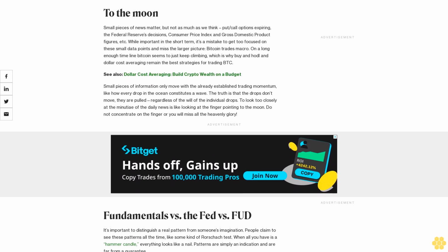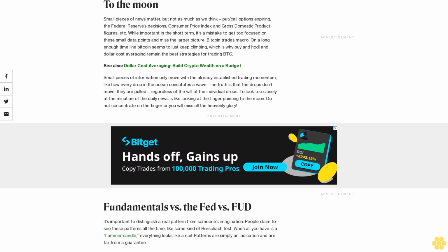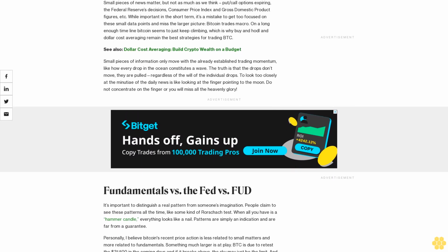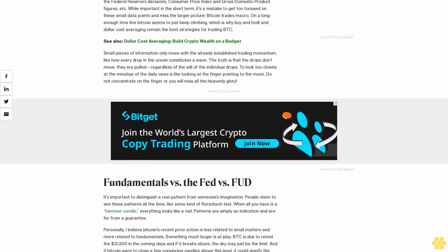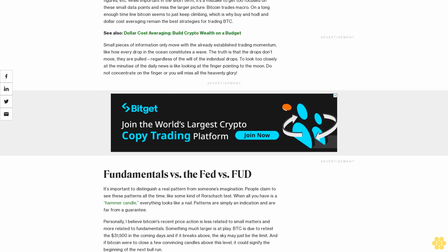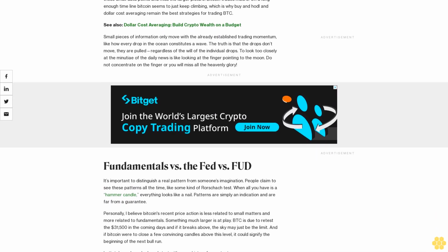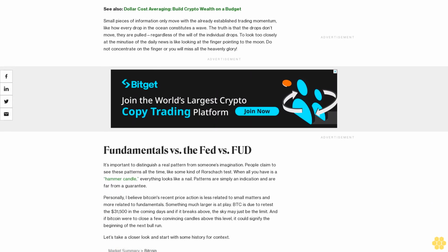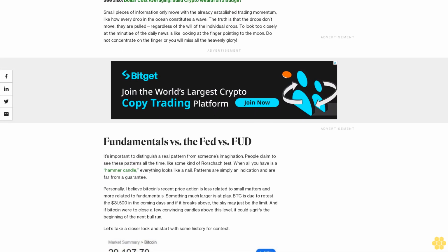Small pieces of information only move with the already established trading momentum, like how every drop in the ocean constitutes a wave. The truth is that the drops don't move, they are pulled regardless of the will of the individual drops. To look too closely at the minutiae of the daily news is like looking at the finger pointing to the moon. Do not concentrate on the finger or you will miss all the heavenly glory.